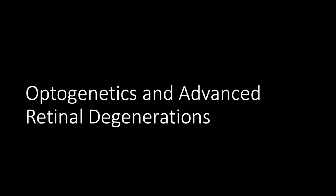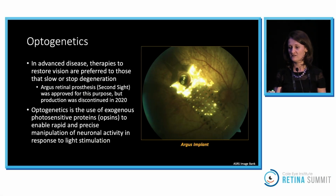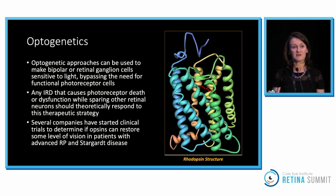So changing gears a little bit, what do we do when patients have advanced retinal conditions? One approach might be to focus on restoring vision as opposed to slowing tissue loss. As we know, Argus was approved for this purpose, but production was discontinued in 2020. And so the thought of optogenetics is to use exogenous photosensitive proteins, or opsins, to manipulate neural activity in response to light. And this can be used to make bipolar or ganglion cells sensitive to light, bypassing the non-functional photoreceptor cells.